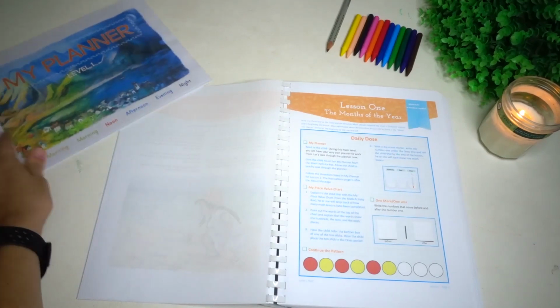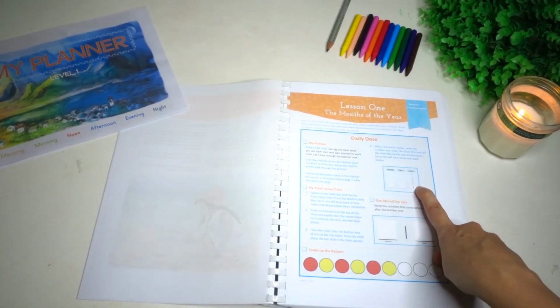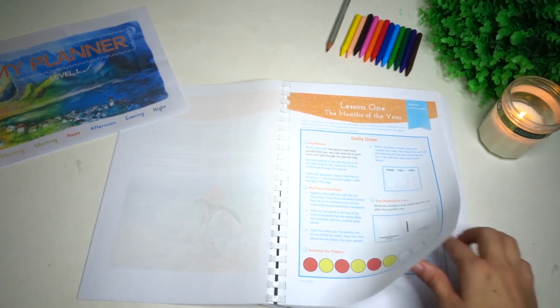Okay, so continuing on, after the planner, they have you do my place value chart, and you color in 1 little square for each lesson of math that you completed. Then it helps them to understand the place value. Continue the pattern, 1 more and 1 less.